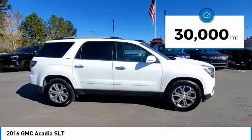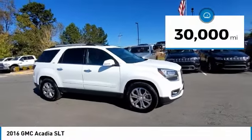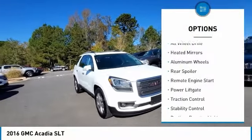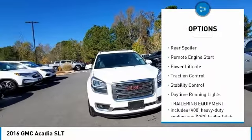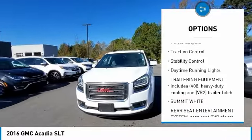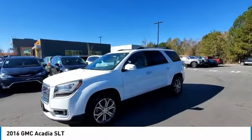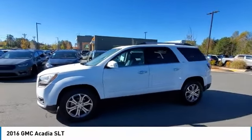This vehicle has less than 30,000 miles. Here are some of this vehicle's great options: tire pressure monitor, all-wheel drive, heated mirrors, aluminum wheels, rear spoiler, remote engine start, power lift gate, traction control, stability control, daytime running lights.